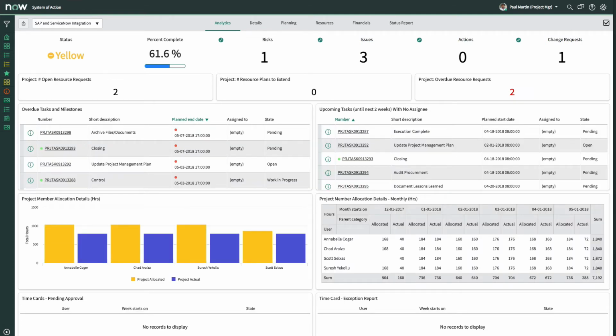ServiceNow provides a single system of action for managing all aspects of the project from one central location, with 6 tabs that enable the project manager to easily navigate through the full details of the project.